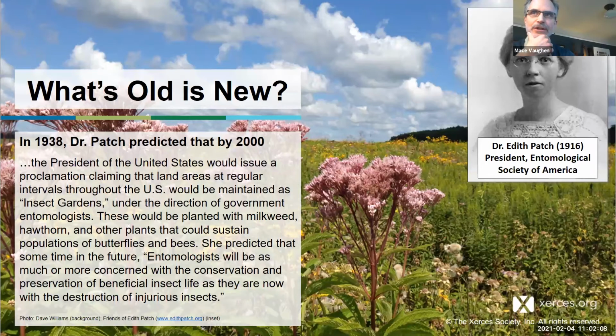And it's not quite what she envisioned, but I feel like the US, the world, is increasingly taking note. The fact that you all are here is certainly part of that, just the value of our ongoing collaboration with the USDA and the NRCS to get this habitat on the ground. Just for me, it's exciting and it gives me hope. So I highly recommend learning more about Edith Patch. She was quite a pioneer, quite a groundbreaker in her day, and somebody who I hold in great esteem.